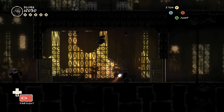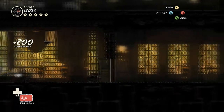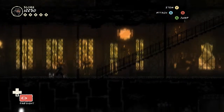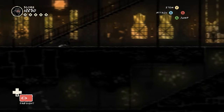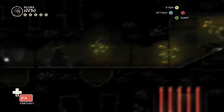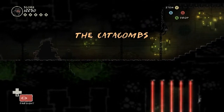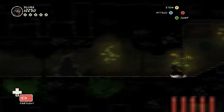Now we can finally head to the catacombs and see what's new down there. And we're gonna have a lot more stuff to do. This is a really long stage in terms of most of the stages we came across so far. Normally this stage has taken me about 40 minutes to do.